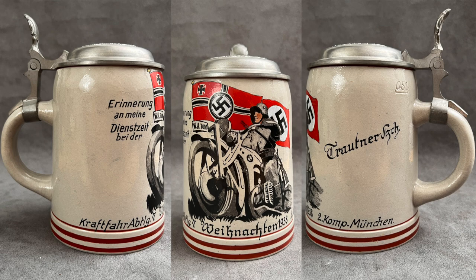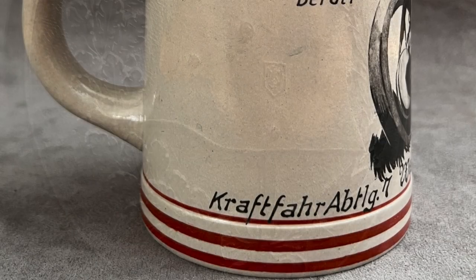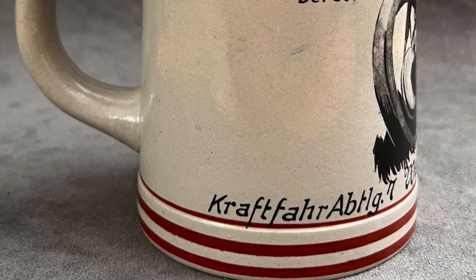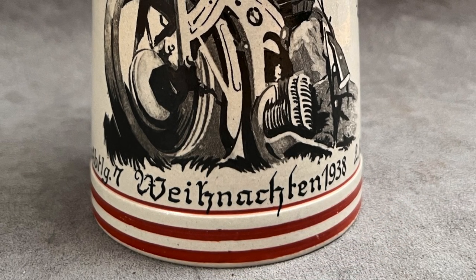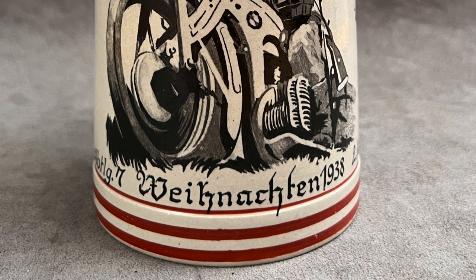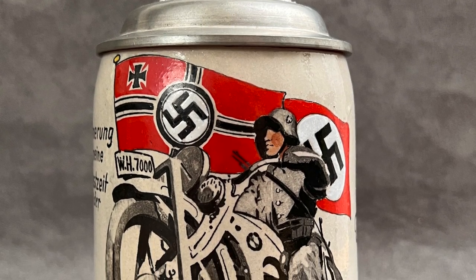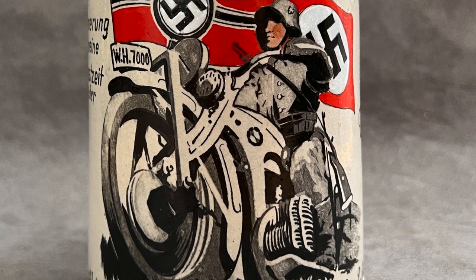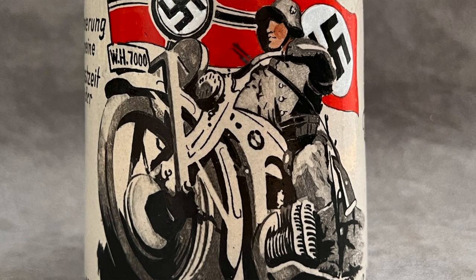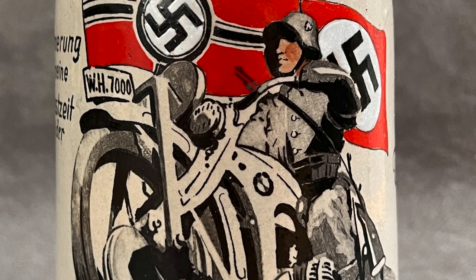motorcycle guy with BMW, and look at that. This one is Kraftfahr Abteilung number 7, and Weihnachten 1938. It means Christmas 1938. And political flag and battle flag we can see here, and also a BMW motorcycle, and a fully equipped rider on this motorcycle.